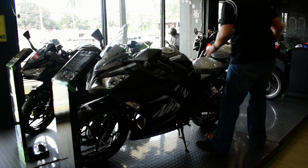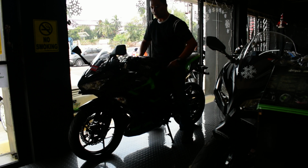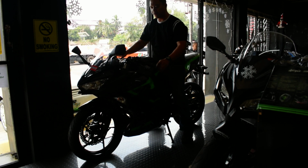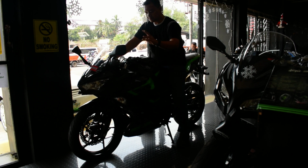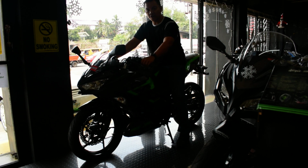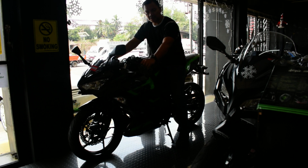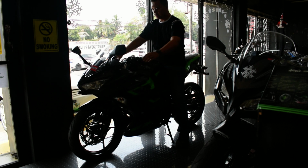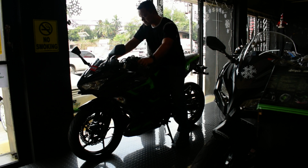Compare it with the Ninja 400. Ninja 400 off the bat, it's a little bit heavier than the Ninja 300. Main difference is, like what the girl said, Ninja 400 is still, my feet are planted firmly, it's flat-footed. But the posture is just a little bit hunched forward. So it's just up to you.